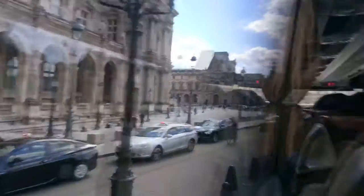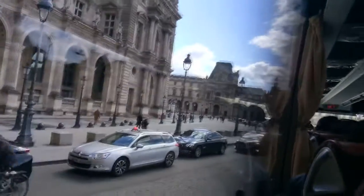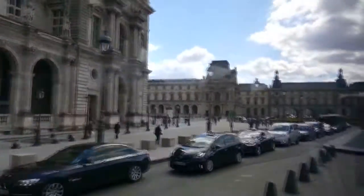Look at the Eiffel Tower on the right. In front of you, left, behind, underneath. Underneath as well, the whole thing is the Louvre Museum. So you see how huge it is.